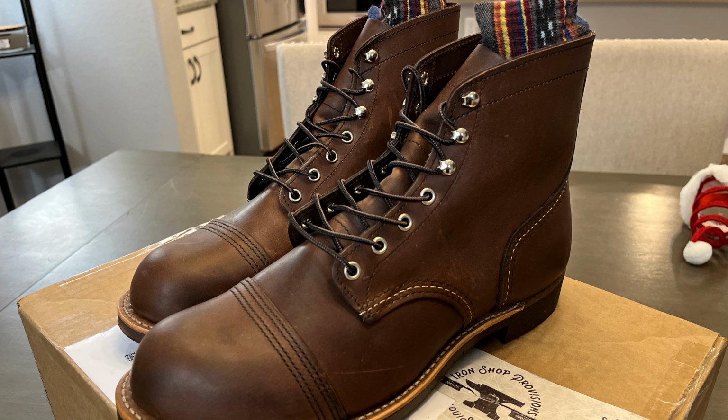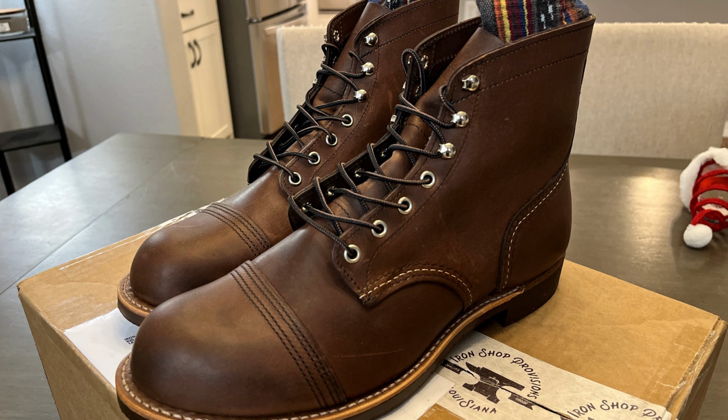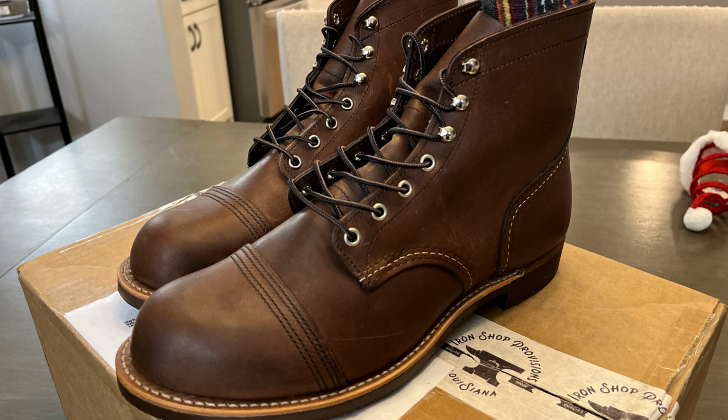But I figured, hey, I'll check them out, and then maybe down the road, I'll check them out again. And thankfully, I finally reached that point in the road, and that happened in November. I was browsing Black Friday sales, and I ended up picking up these Amber Harness 8111s from Iron Shop Provisions on a pretty sweet sale. So I was really happy with the purchase.